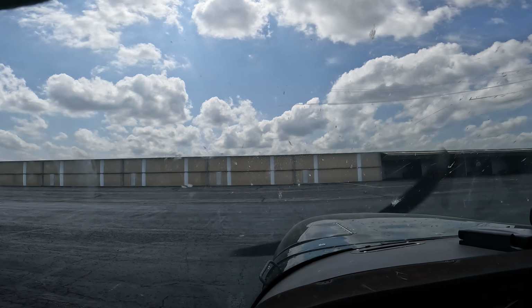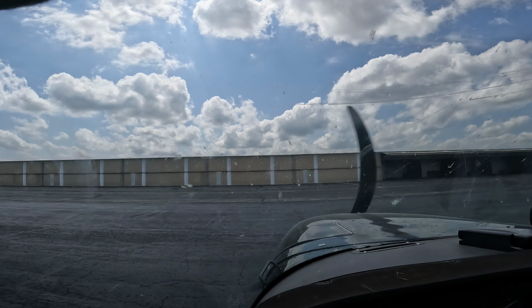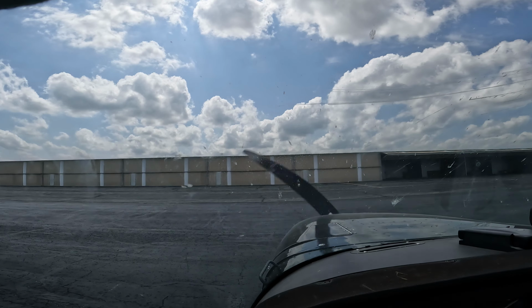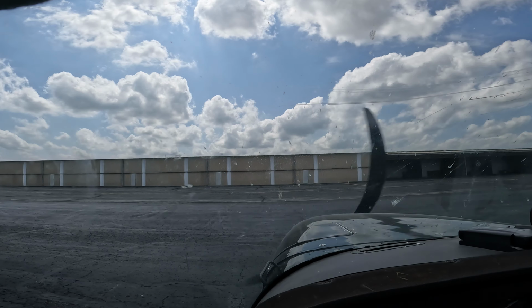New Century Air Center. Automated weather observation 1953 Zulu. Wind 130 at 06. Check. Visibility 10. Sky condition scattered 3.